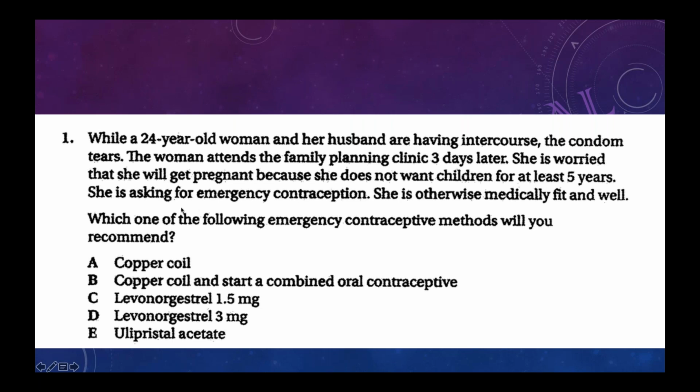Your concept is right and clear. But if they have not given periods, we will think that this is a regular period. After 3 days, there are two options. One is UPA, another is copper T, and she wants contraception for 5 years. Therefore, copper becomes the answer.